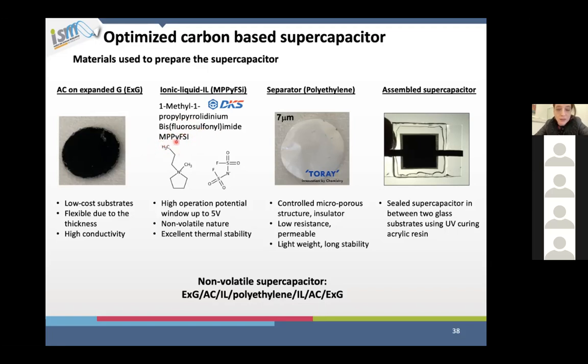This ionic liquid has a high operational potential window up to 5 volts. We can charge the supercapacitor to 5 volts. It is non-volatile in nature, we are not using any solvent, and it shows excellent thermal stability. The separator is polymer type because it is a good insulator with low resistance, the thickness is just 7 micrometers, and that gives the device light weight and long stability. And this is the assembled supercapacitor, also sealed. We are using UV-curing acrylic resin to seal this supercapacitor.